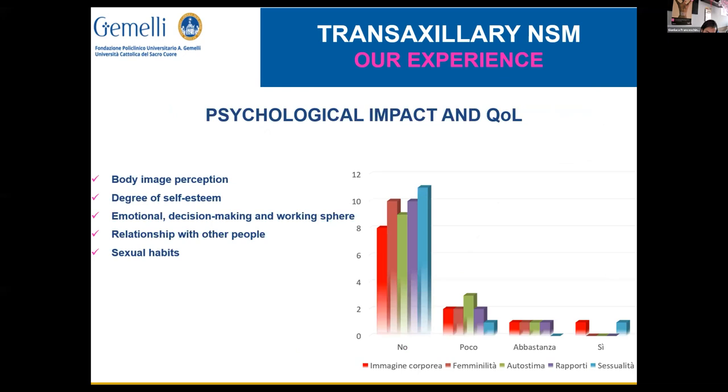12 patients did not report any negative impact on degree of self-esteem, body image perception, femininity, psychosocial and sexual well-being, and there was only one patient with depression that reported a negative change in social and sexual relationship. All patients said that they would choose the same operation again.